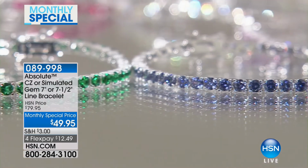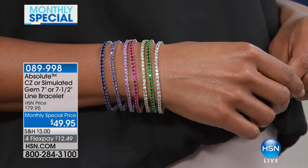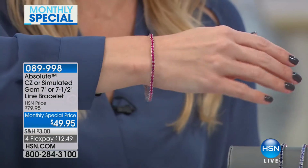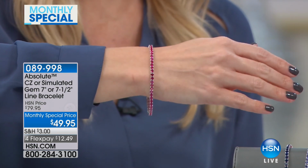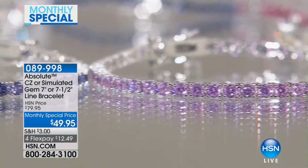How are you, Morgan? Wonderful, great to be here, and I'm so excited to bring you this bracelet this month. It is such an exciting special. It comes in 7 different colors. You get to pick your size, you get to pick your color. You are just going to love this piece. They do come in 2 sizes, 7 and 7.5 inches. We have a special this month, and we're taking $30 off for FlexPay. Brings it to $12.49 on your charge card.